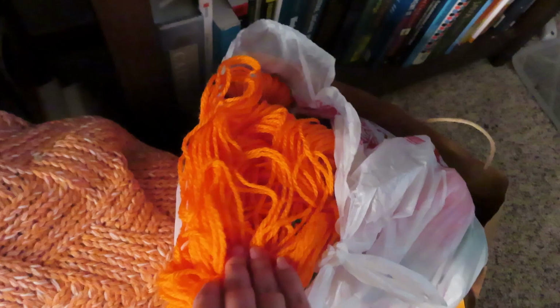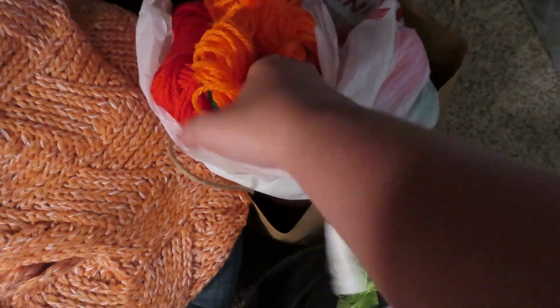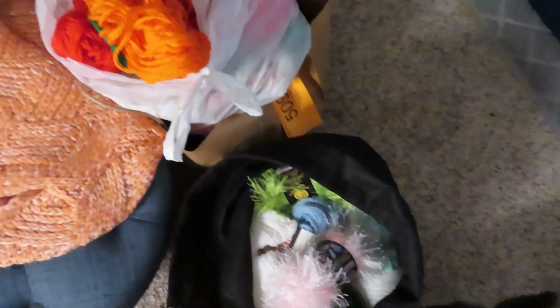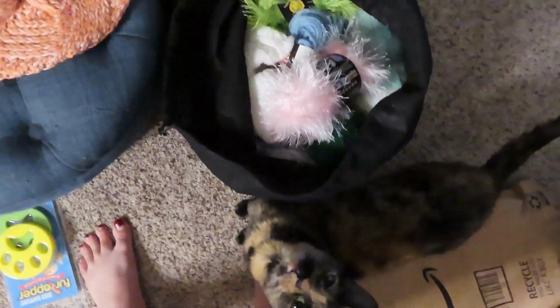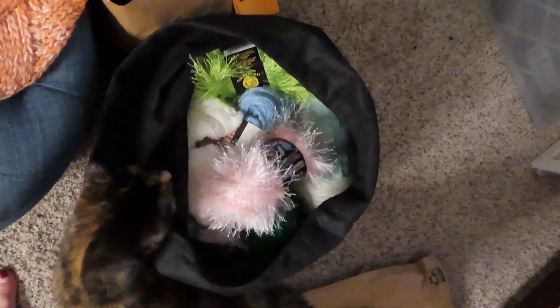But for now, this looks like it might be a fun project for the fall. I don't know. What should I try and make? I've made scarves before, just doing basic knitting. And so, yeah. Any ideas? Lots of colors in there. I'm sure I could find something. So there you have it.